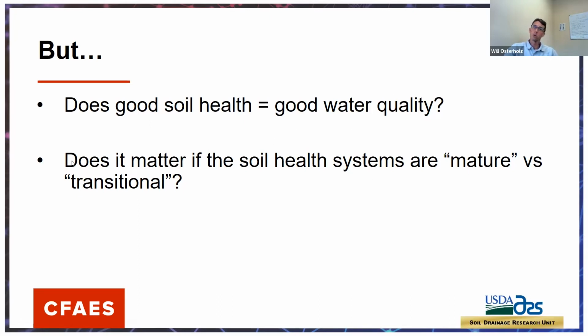and also, does it matter if the soil health systems are mature versus transitional? So what we mean by that is a mature system is something that's been in place for decades. The soil has really had a good amount of time to respond to that management system. And then something that's transitional would be in place only a few years. The soil is maybe still evolving in response to that management.